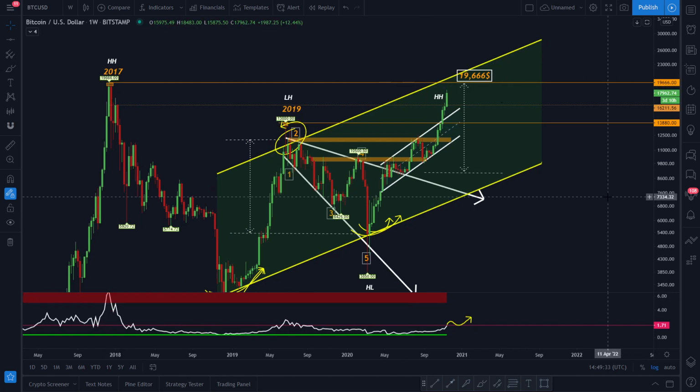So guys, as you can see, looking at the bigger time frame, price still looks very, very bullish, right? Smaller time frame or daily time frame, more like a consolidation and still continuing further in an upward direction.